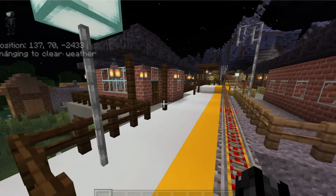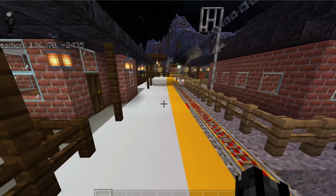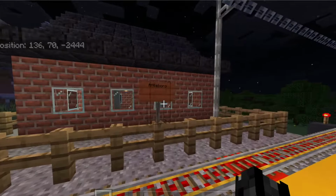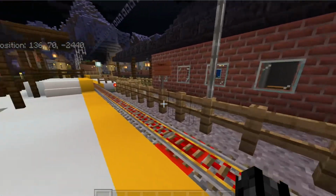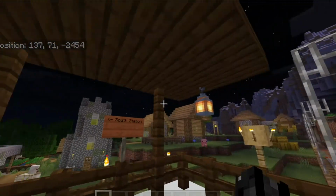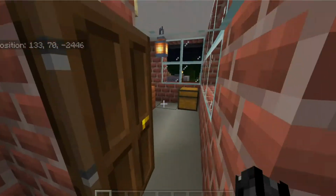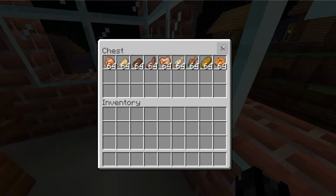So on the inbound platform side, there's a station building directly linked to it, and across is an old abandoned platform with another building that is not a station building anymore. I believe it's some kind of art gallery. I could be wrong though. It's definitely some kind of business. But either way, you have the high-level platform here with the old wooden shelter. And down here, I just, again, made it into a small waiting area, and I put a chest in here with food.